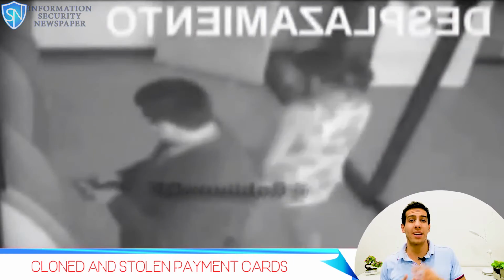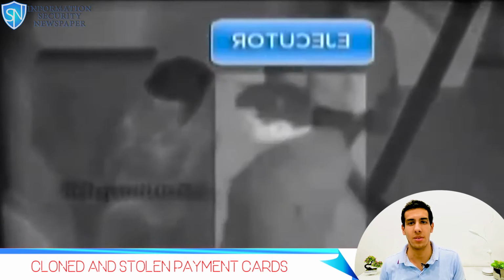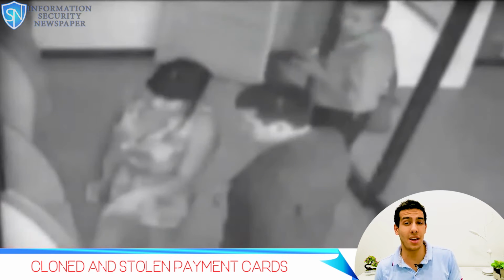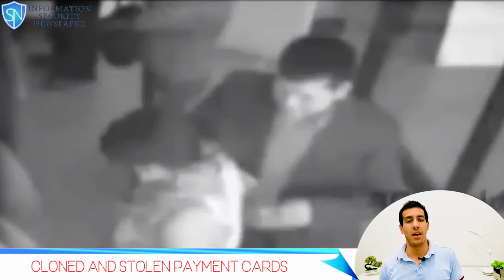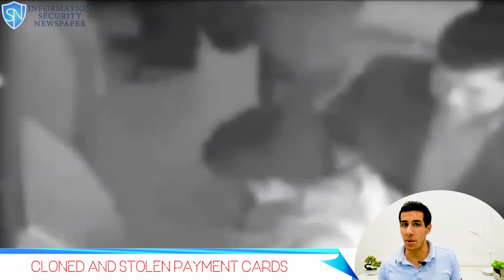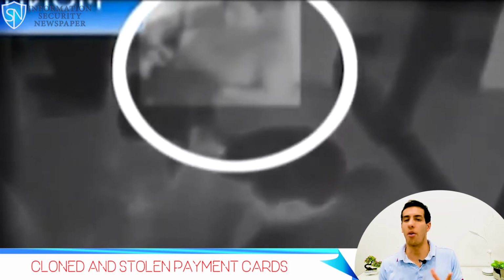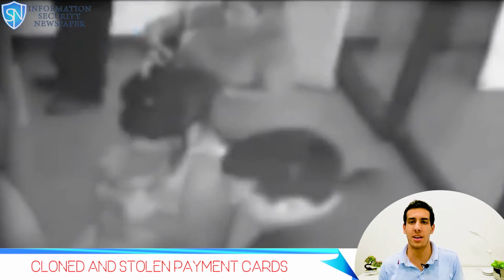In this one, we get to see how criminals lie about the functionality of the ATM. Here, they are saying that the ATM is broken, and criminals offer some help. And in that moment, they replace the customer's card with a fake one. And of course, later they will use these cards to clone other debit cards, credit cards, and steal money.